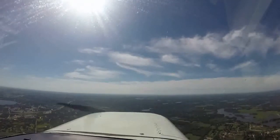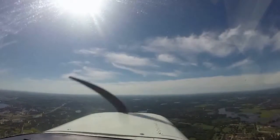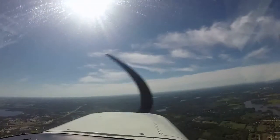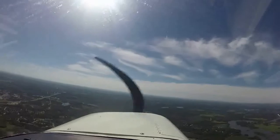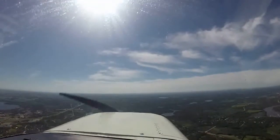Papa 1352 Zulu, wind 010 at 8, visibility 10, sky is clear, temperature 18, dew point 11, altimeter 3015. ILS runway 16 approaches in use, landing and departing runway 34 and 30. IFR unable to cancel IFR circle, advise Chicago approach on initial contact, advise initial contact, give information Papa.